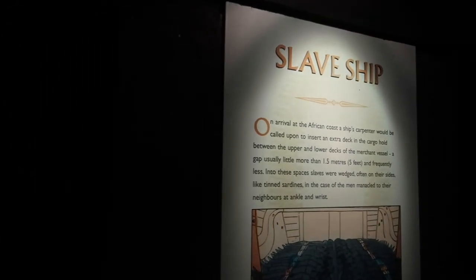This is all about slavery and slave ships and so forth. Somebody's been sold there. This is what it's like on a slave ship. You can't really see. Stinks. It's one of these places that has smells as well as other things. It's quite dark. Don't know how much of this you can see, but it's quite dark in here. Quite horrible.